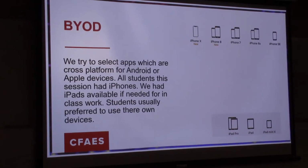Our class is basically BYOD, bring your own device. In the past, we had iPads for the labs. This year, we tried to offer them iPads, and they preferred to use their own devices, iPhones and things like that. So a variety of devices. This year, all of our students had iPhones or some type of Apple device. That was kind of interesting.